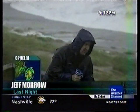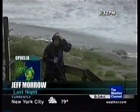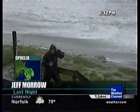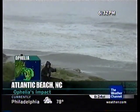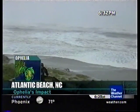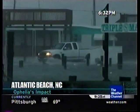Starting to howl here, coming around a little bit more offshore, must be coming around a little bit more toward the northeast. What that tells me is that the eye, the center of it, may stay just offshore here in Atlantic Beach if the wind is starting to back around like that. We're hearing about a lot of flooding over on the Intracoastal Waterway.